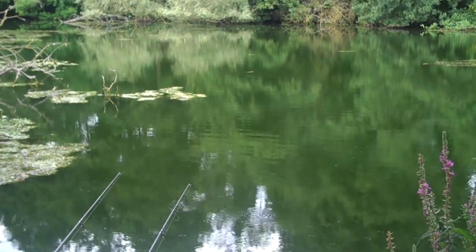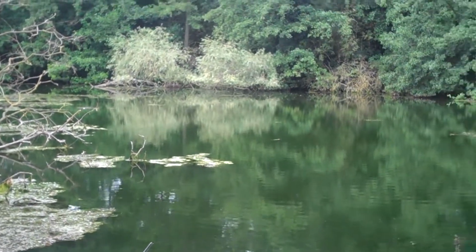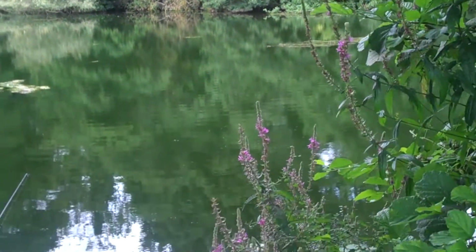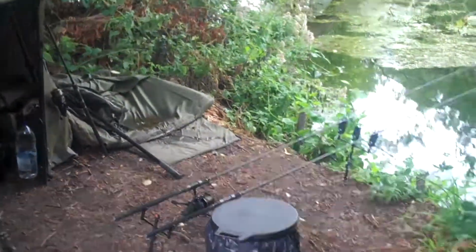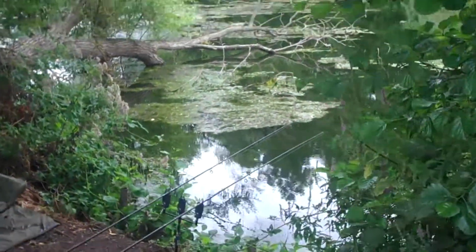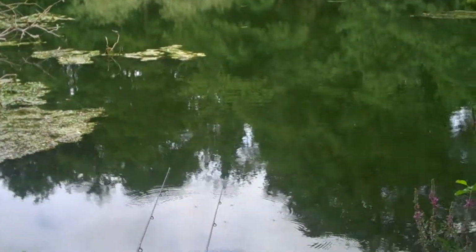So guys, yeah, I thought I'd show you a bit about where I'm fishing. So here you can see my swim. Quite a tight swim. I'll stand back a bit so we can see. Got my brolly here, and then there's my rods. I'll show you the two spots that I'm currently fishing in.